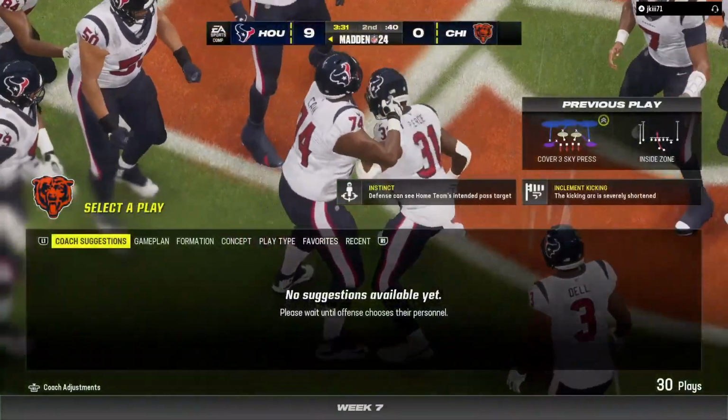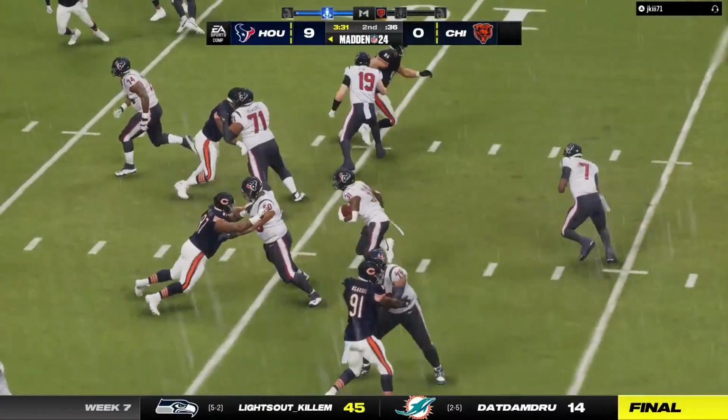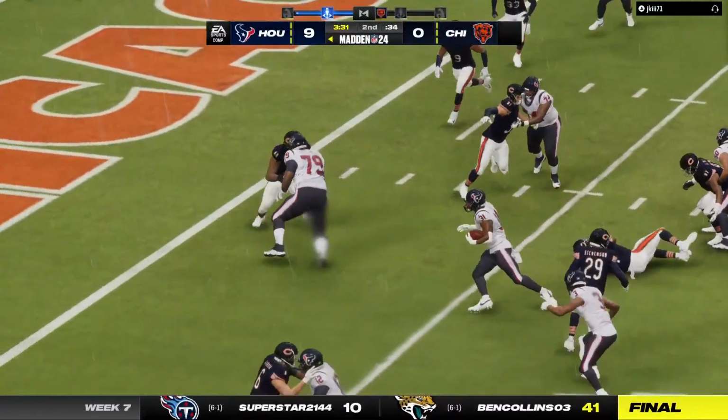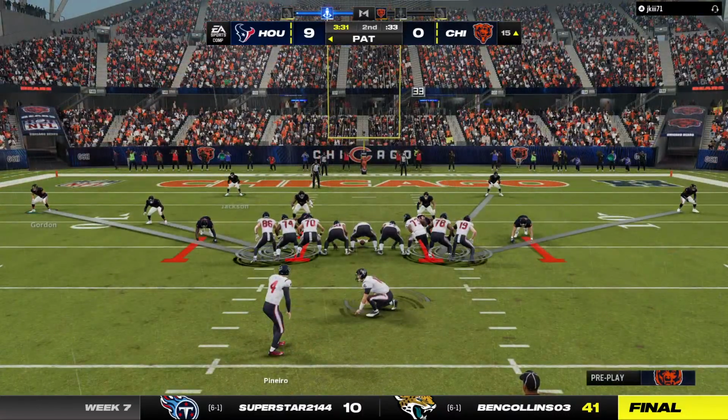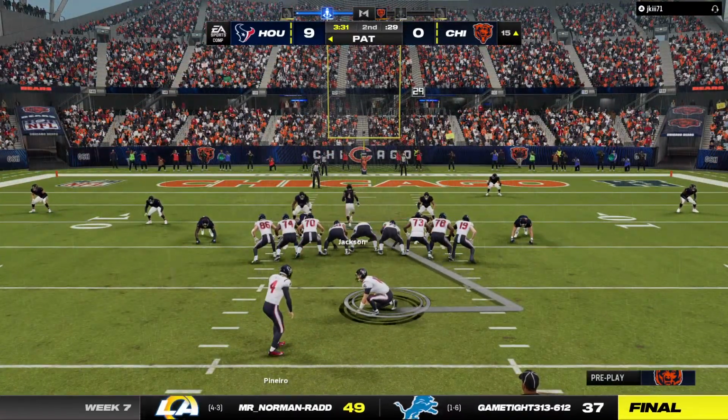Two good drives. All you gotta do first is two possessions. Remember, the first wound up in a field goal, but we all know field goals aren't going to cut it in the NFL. So they're not going to be denied here, and they wind up punching this one into the end zone.